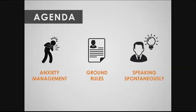So our agenda is simple. In order to be an effective communicator, regardless of if it's planned or spontaneous, you need to have your anxiety under control. So we'll start there. Second, what we're going to talk about is some ground rules for the interactivity we'll have today, and then finally we're going to get into the heart of what we will be covering. And again, as I said, lots of activity, and I invite you to participate. So let's get started with anxiety management.